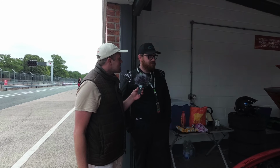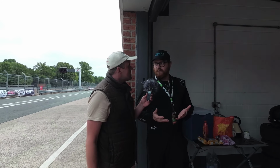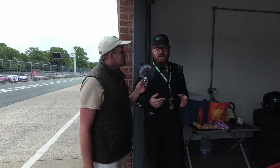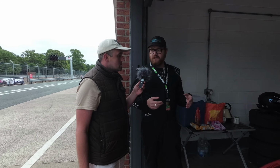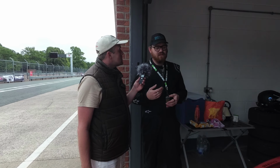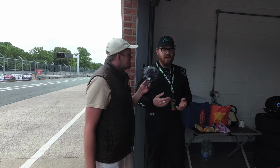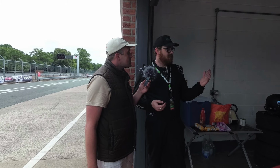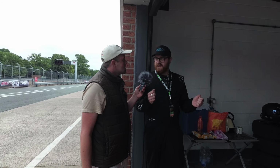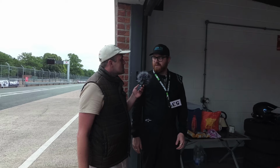So, as a driver, it's a well-balanced car going forward anyway. The MX-5 has a good sort of 50-50 weight distribution. It's front engine, rear-wheel drive, so it's easy to get the power down. It's good in the corners. You don't really suffer with understeer as you would in a front-wheel drive car. It's got a good seating position as well. Everything's right where you need it, near the steering wheel, and it's good for visibility while you're out on track.